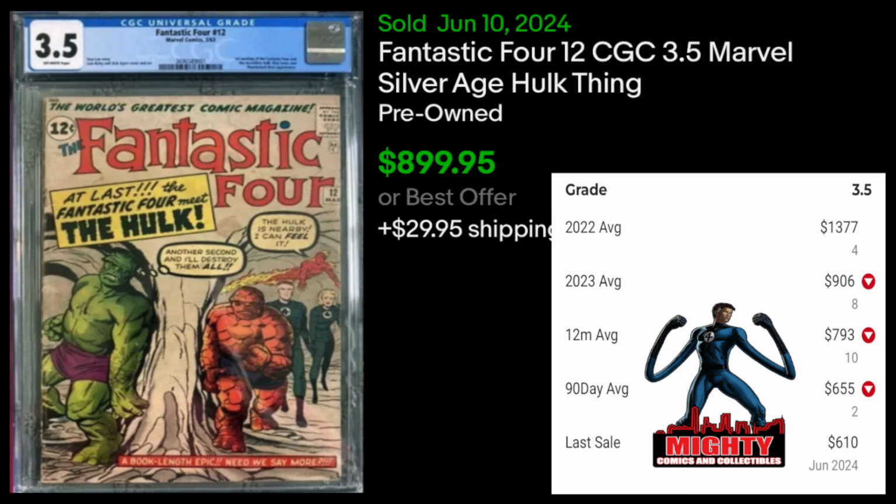Okay, so finally we're opening it up to other books besides Amazing Spider-Man, and sorry for the quality of the picture of this book, but according to eBay, this is how it was listed. Here we have a copy of Fantastic Four number 12, one of my favorite covers of all time, classic Jack Kirby at his finest, the first time the Hulk and the Thing meet.